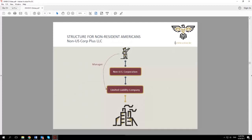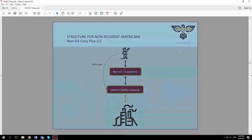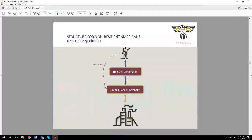And obviously I've got a bunch of articles on my website that you can check out that go into a lot more detail about how all this stuff works for non-resident Americans. But here's the structure, just so you can see it.